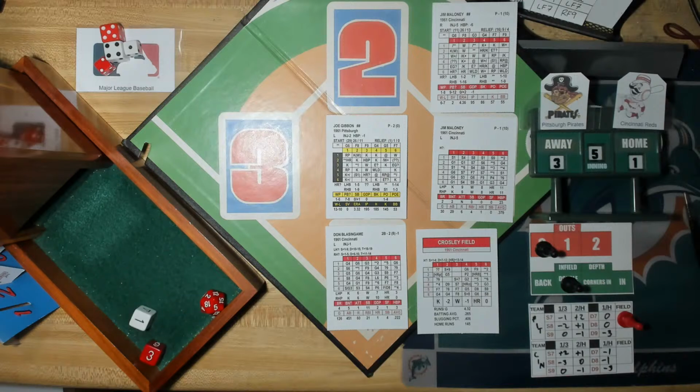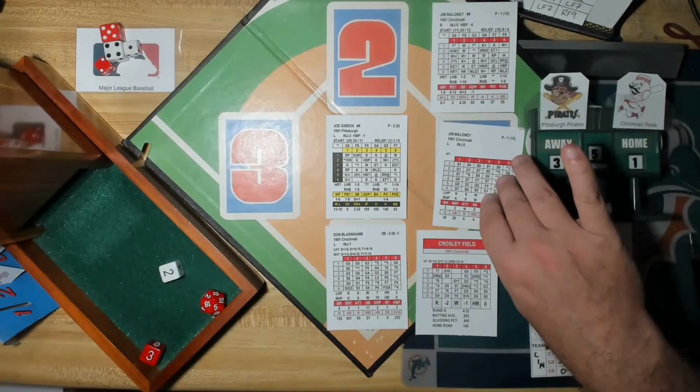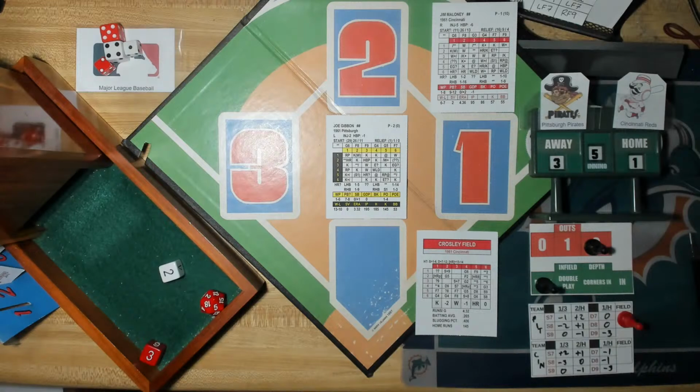Blasingame, 3-1, and he grounds it to first. Let's see. 2-2-2. Shortstop, Grote, 0 pivot. A 1 or a 2. It's a double play. It is a 2. First base to short, back to first. 2 outs. Now Blasingame grounds out into the 3-6-3. And kills a small rally there.